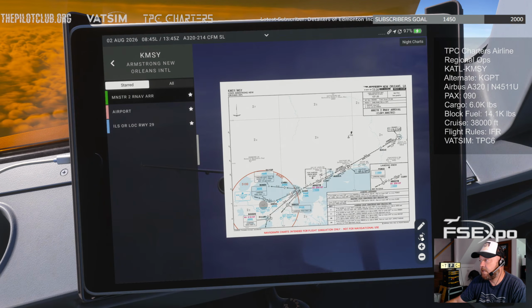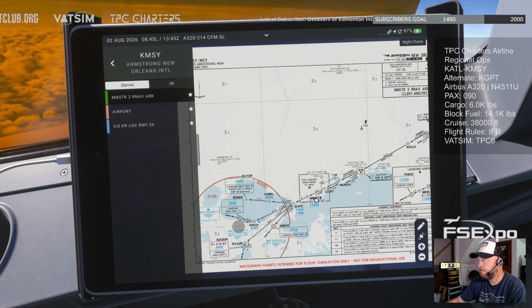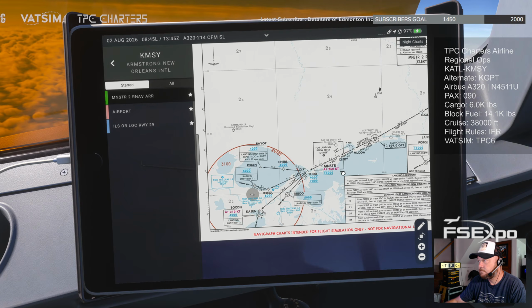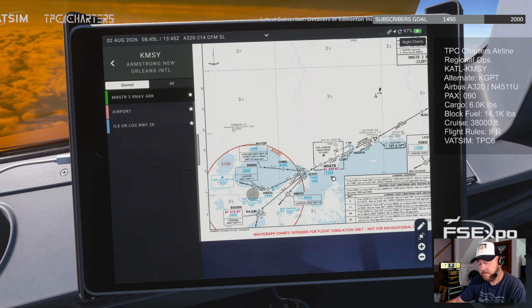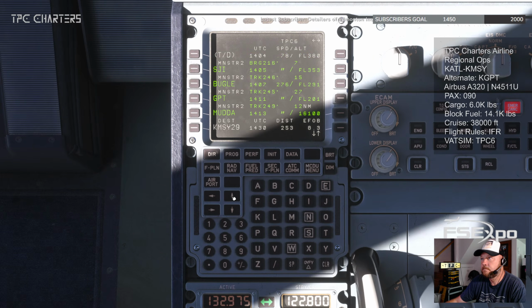Alright, let's look at our arrival into New Orleans. 2011, can we confirm the squawk code? Hey, Delta 2011, I see you now. Are you ready to taxi? Hey, sir. Alright, Delta 2011, runway 26 left, taxi to Echo. Taxi via Echo for 2011. 11250, that's in.